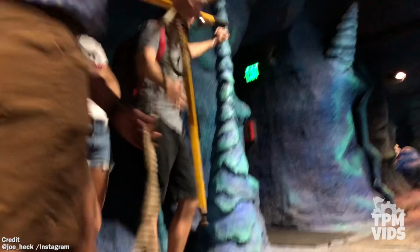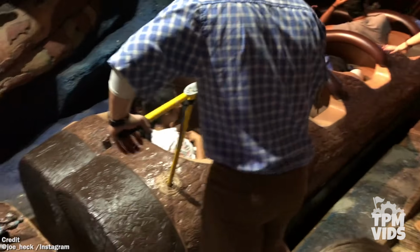Hello. Since Splash Mountain at Magic Kingdom has lap bars, cast members need to unlock each log with these yellow bars.